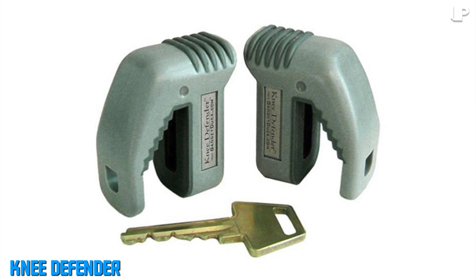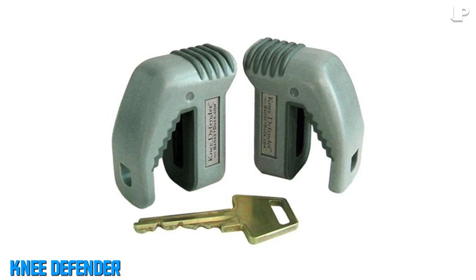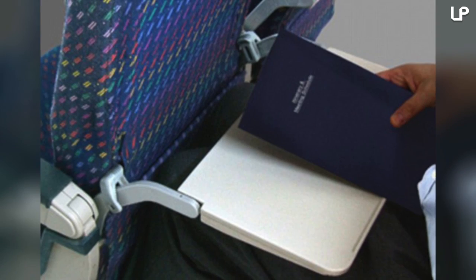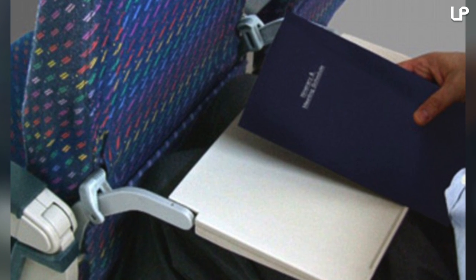Number 3. Knee Defender. The Knee Defender is a useful set of clips that attach to the arms of your tray table, making it impossible for the seat in front of you to fully recline. This may benefit you immensely as legroom is a scarce commodity in coach. However, this gadget should come with a warning. The right to these precious few inches of space is under debate.